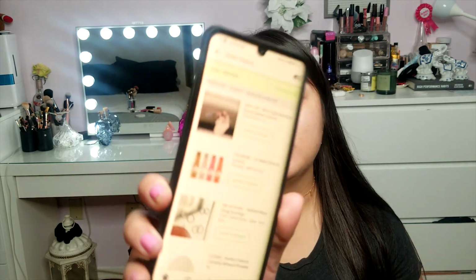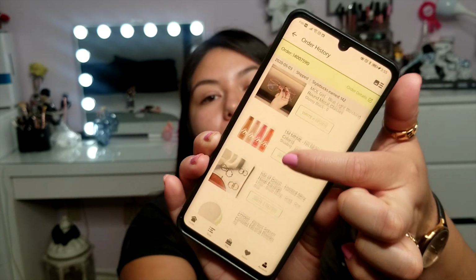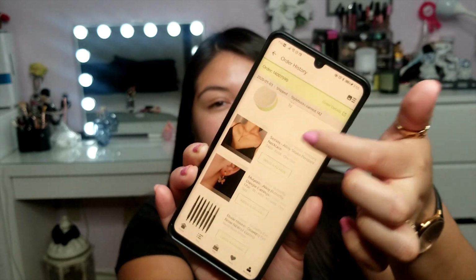So I'm just gonna show you guys the website where I got it from and all the order details. Here you guys can see what I got. It did take a minute to get here. I'm not gonna lie, it took almost a month and a half, almost 2 months. I don't know if that's because of COVID or just in general. Usually when you order things from China or really outside, it does take a little bit longer. But I'm glad to have them here.